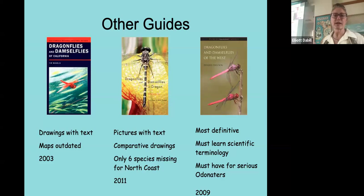The Dragonflies and Damselflies of California by Tim Manolis was written in 2003. At the time, it was revolutionary, absolutely, and it still has great information. The maps, however, are completely outdated. At that time, we did not have complete range maps, and we still have a few gaps here and there. Some of the names have changed. But other than that, the information is still good. So if you see that book, it's still a good reference to have.